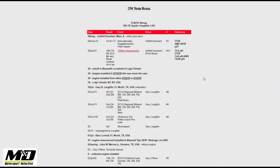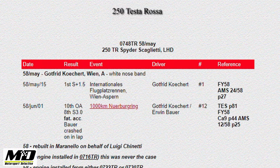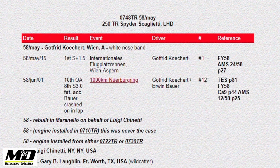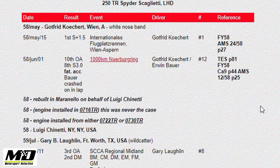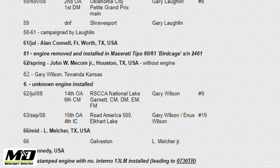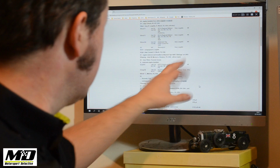Alright, I think I've got it. Ferrari 250 Testarossa, chassis number 0748TR, built in 1958. And as we go down, we can find it raced with number 9 on the door, same as in our cine film, at a Sports Car Club of America race at Lake Garnett, which matches to the silver Ferrari. This one, the Testarossa, driven by a guy called Gary Wilson.